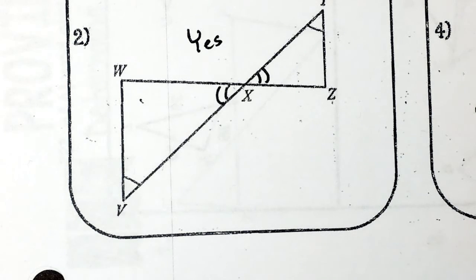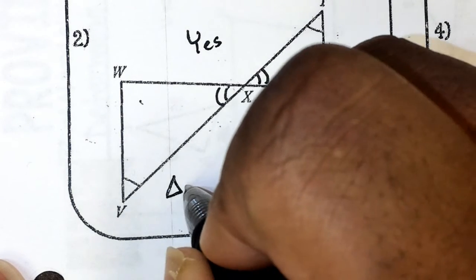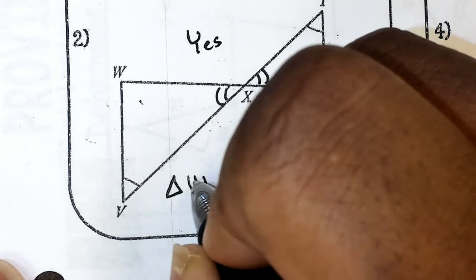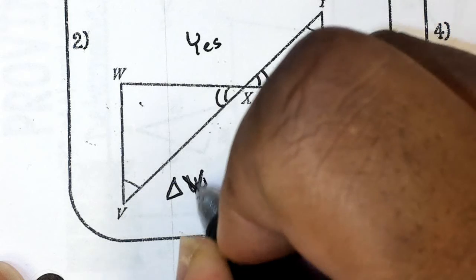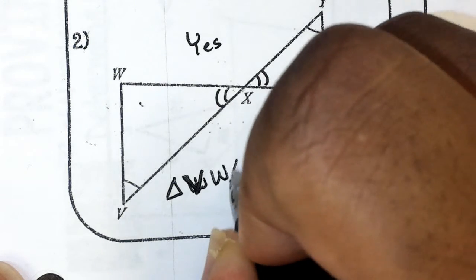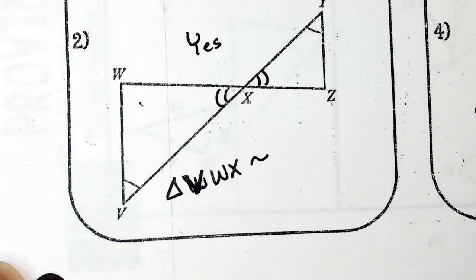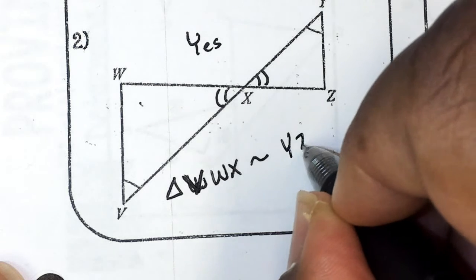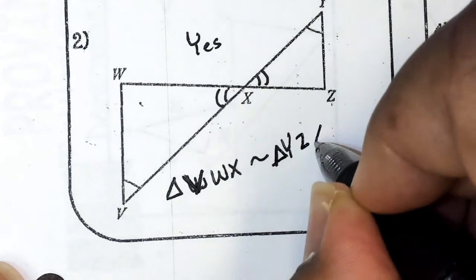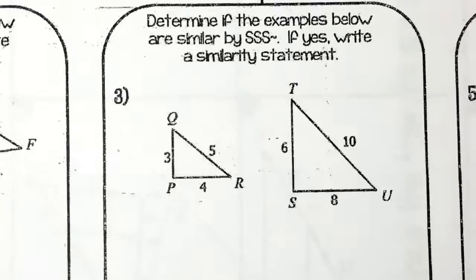Then from there, since you answered it, Kahar, give me a statement. Similarity. V. Uh-oh, I wrote it wrong. You said V. That's a V, y'all. WX is similar to what now? Yeah, YZX. Got the triangle sign. Cool, moving on. Speed up.